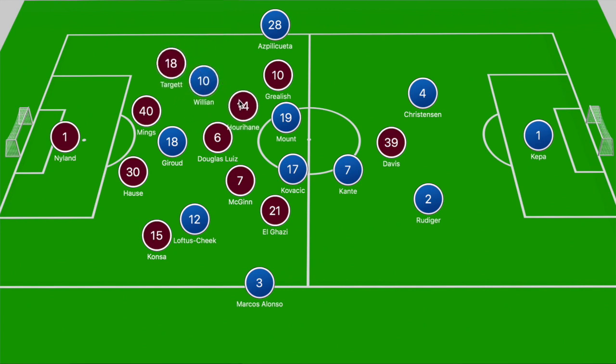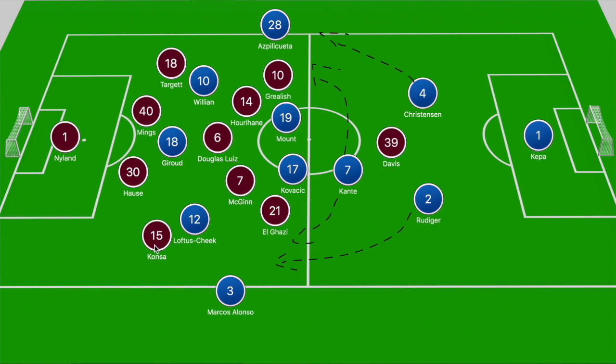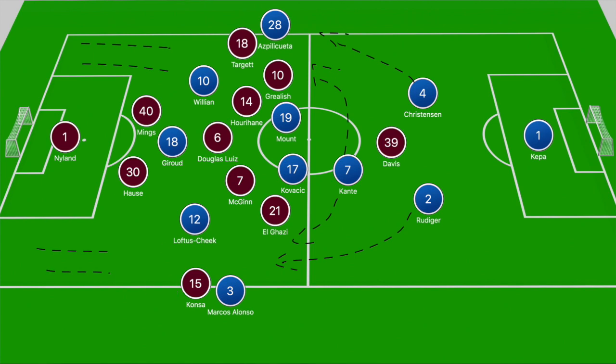And the problem that you have there is that when the ball from Rudiger, Christensen, or Kante is shifted out into that zone, what happens now is that Alonso and Azpilicueta pull out the Aston Villa fullbacks, and that leaves a lane for either a Chelsea midfielder or attacker to dart into, and that was a recurring theme throughout this game.